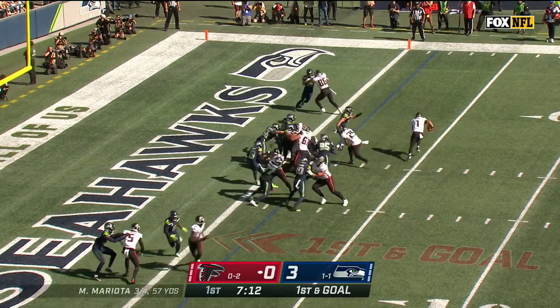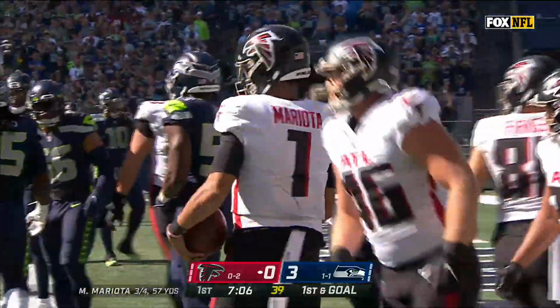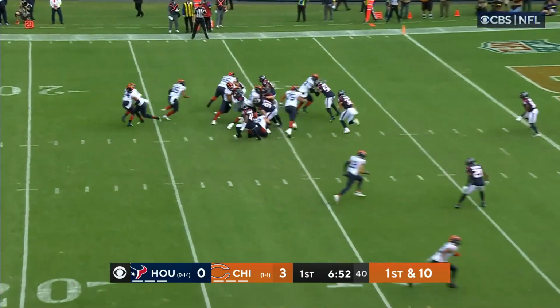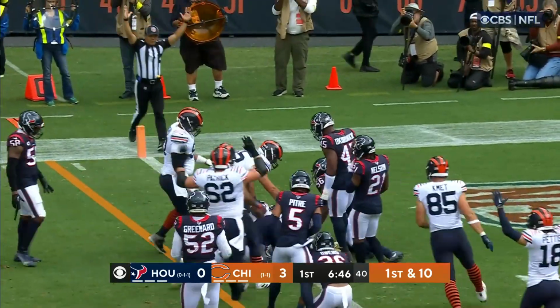1st and goal. Mariota to the end zone, and that's going to be just short. Just missed one there. Herbert inside the 10, still going at the 5, turns his legs, and he's in!